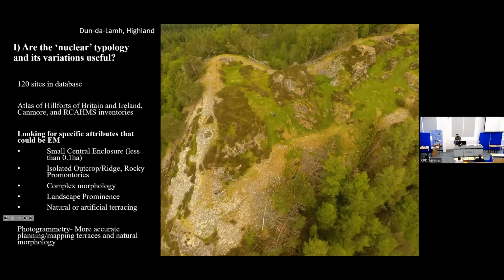In ways. So I went through all 1,600 hill forts in Scotland probably a dozen times over the past few years, nitpicking for specific attributes or smaller sets of data that seem to be coming out as early medieval forts. I ended up with 120 overall. I did this using the Atlas of Hill Forts of Britain and Ireland, Canmore, Royal Commission inventories, and even antiquarian stuff. So I looked for more than these specific attributes, but these are the main 5.